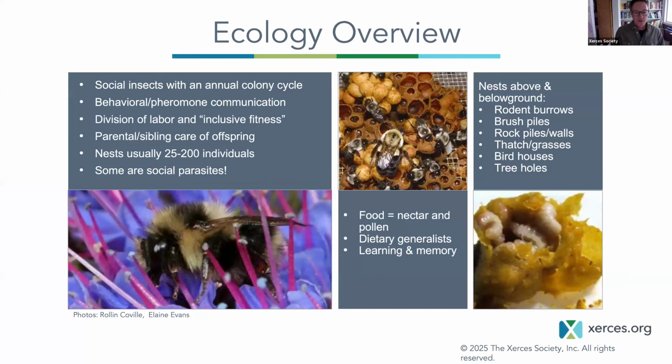Okay, so let's talk a little about their ecology. These are social insects with an annual colony cycle. So they're insects that live in a family group and they cooperate to raise their offspring. That's the social part. There's lots of communication through touch, through behavior of all sorts, through chemistry. And we have a division of labor in a social insect society.